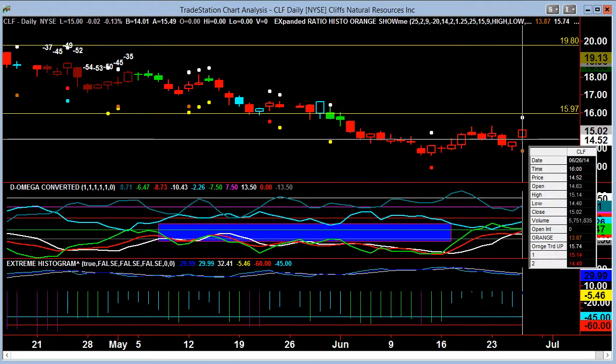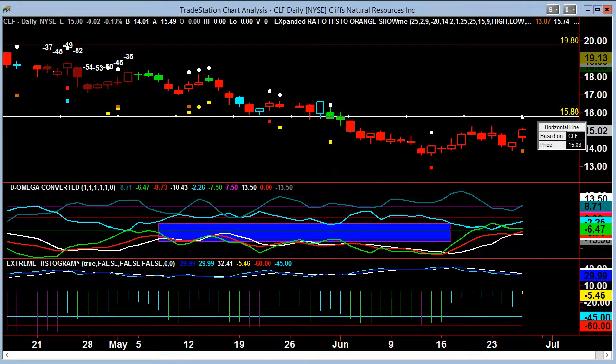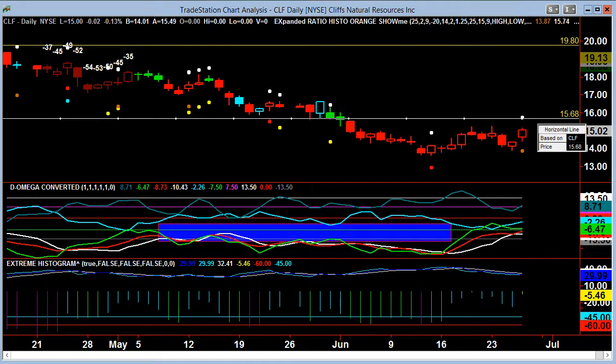So new target with the orange up 1574. So actually, just lower that one. Ooh, too far. Right about there is fine. Gives you an idea of what to look for on that.